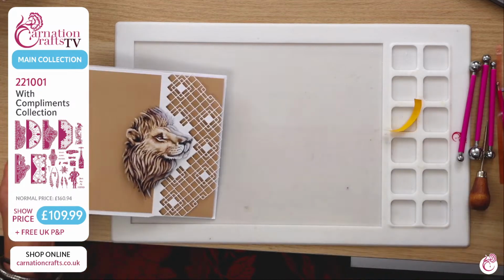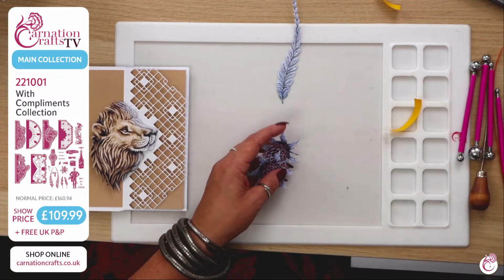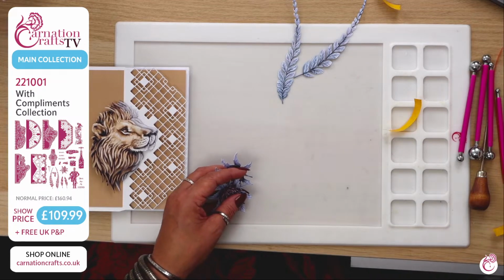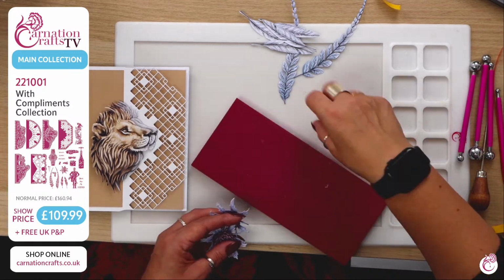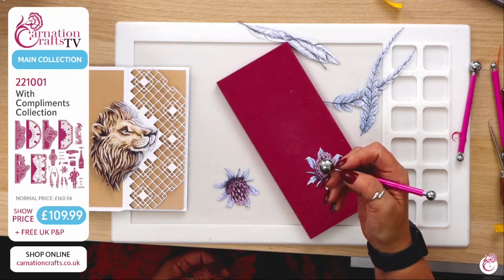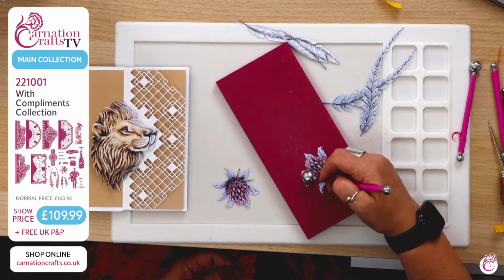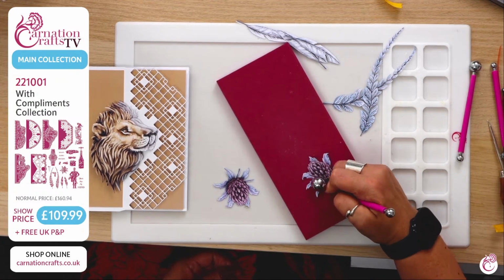Right, we're going to go in with the thistle. I won't be long. And we've got our ferns. Let's have a look. Let's do a little bit of comp, a couple of feathers, and let's build this scene just to finish it off, to add some more colour and to just add a bit more dimension. So a couple of thistles. Take your ball tool, and obviously we're going to work it from the outside in, and we're just going to work it round. So starting from your edge, pull it round.